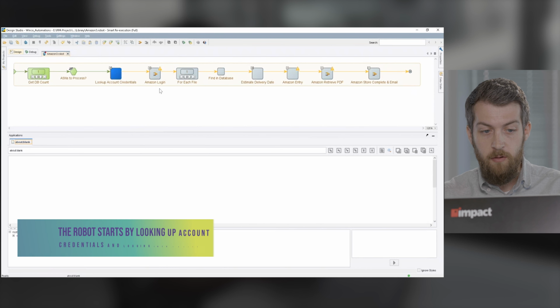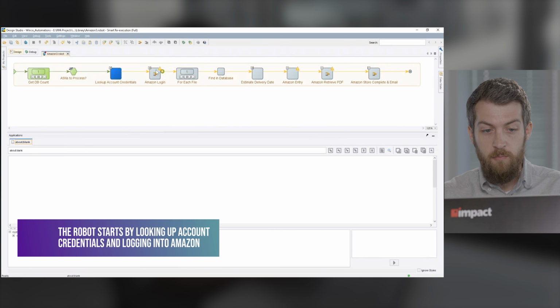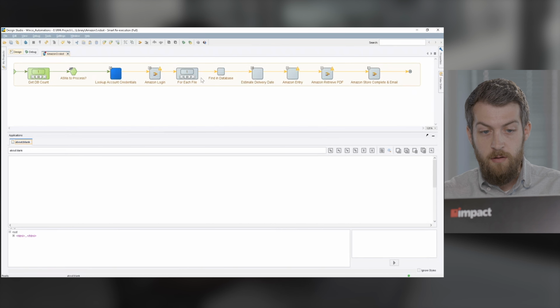It starts off by looking up our account credentials, which are stored in the RPA software. And then we're going to be logging into Amazon. And then for each order that needs to be entered, it will loop through and follow this process to the company specification and how they'd like to enter it.